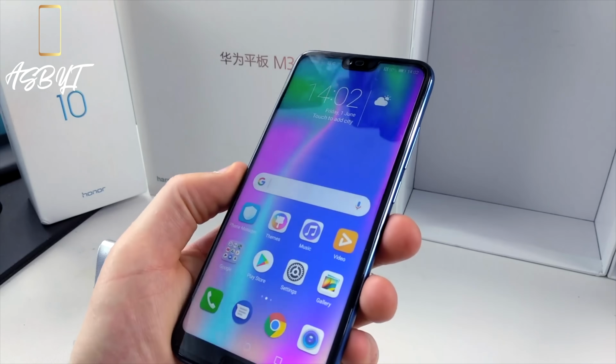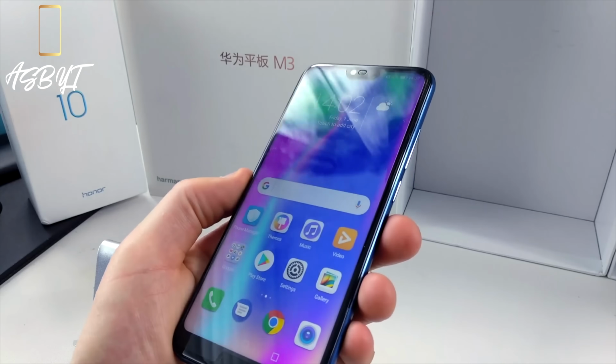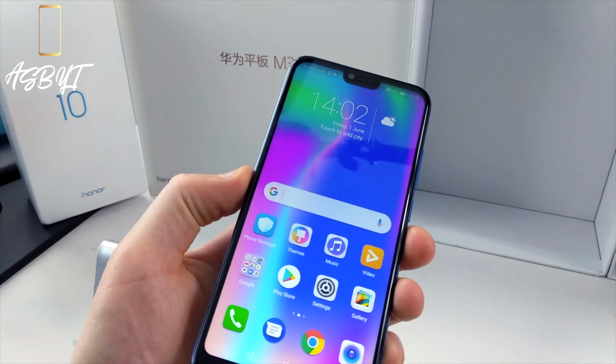We've got dual SIM, but it doesn't have an SD card, and I know that is a big deal breaker for a lot of people. Now, this version that was sent to me by Honor is the 128GB of storage and 4GB of RAM. There is also a 6GB of RAM option in certain markets. I believe it also comes in a 64GB option as well for storage.